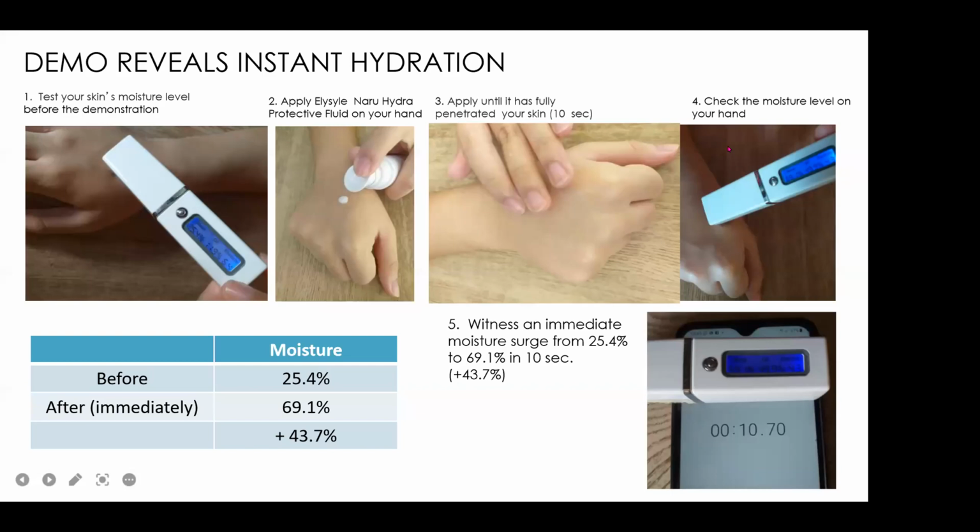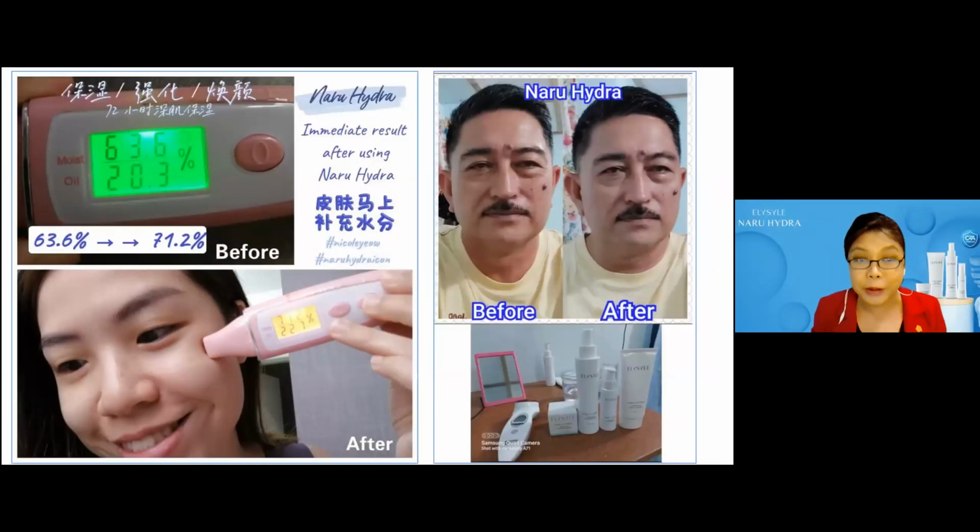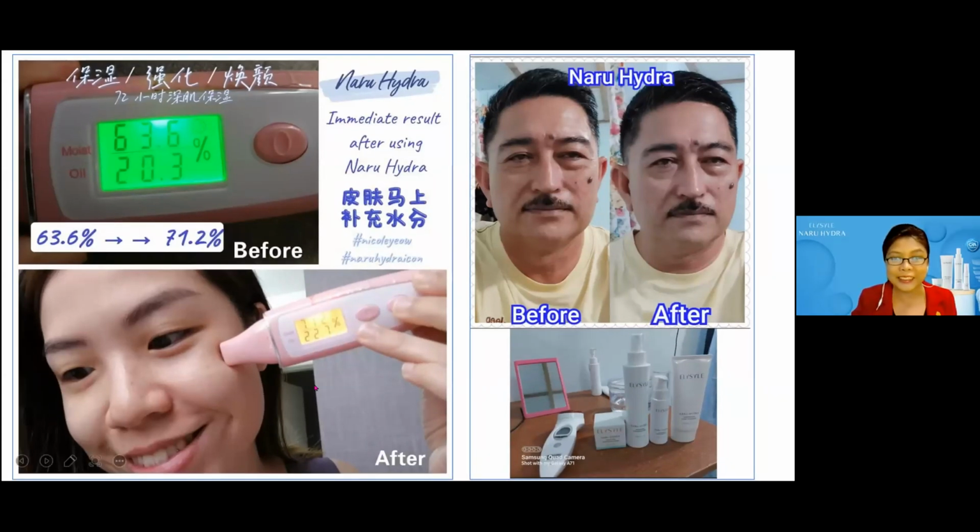There's actually a demo that the company did where they can give instant hydration to the skin. Before, the moisture level is 25.4%, and then immediately after they apply just this day cream, the moisture level went up to 69.4. That's an increase of 43.7%. Next, we have this Nicole. I saw this on her Facebook, where her initial reading for moisture level was 63.6. Actually, this is very, very high, which means Nicole has very good skin. But when she used Naru Hydra, it increased even more, up to 71.2%. Imagine that. Wow, congratulations to Nicole.